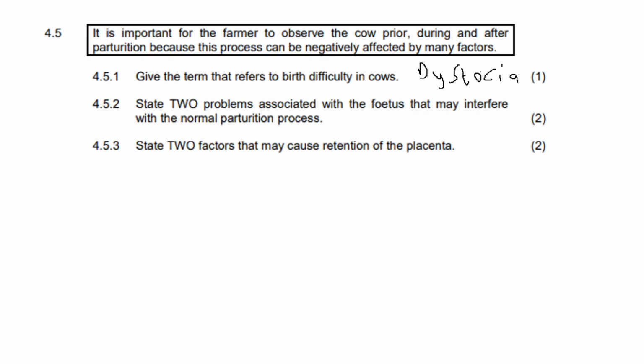Then 4.5.3, state two factors that may cause retention of the placenta. Of course, old age. The older you get, the body starts not functioning well. Also malnutrition. If you're not eating well, that can also affect it. It can be disease, old age, malnutrition, or multiple births, again having twins, because twins can affect your placenta. So any two should be fine.